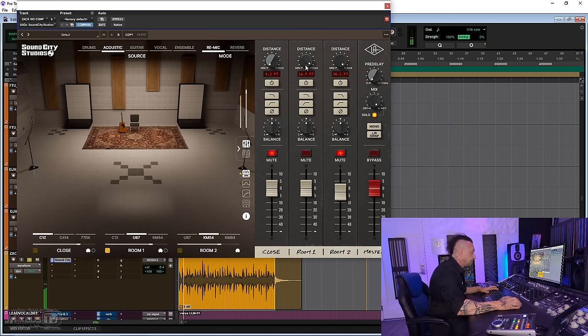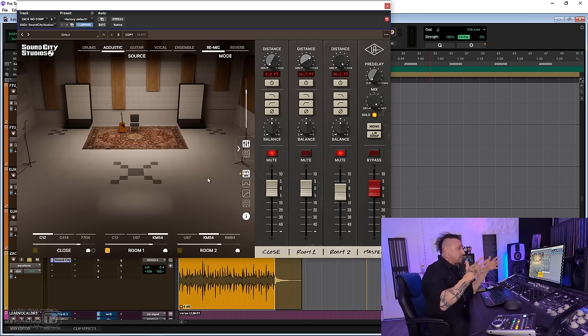U67. Beautiful, and you saw we went from a C12 mono room mic to a U67 stereo pair, KM54. It gives you such a different picture that is going to be easy to place elements in the mix based on the mix. Is this guitar background arrangement or is a vocal and acoustic guitar song where the guitar is right in front of you?